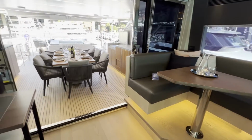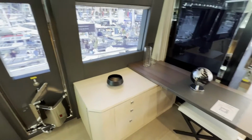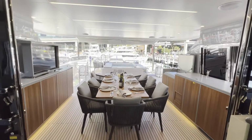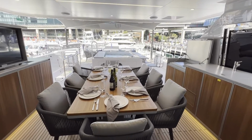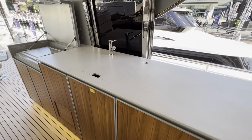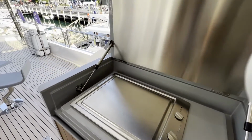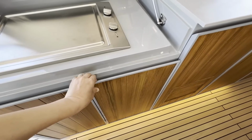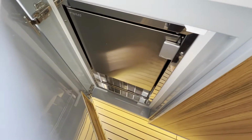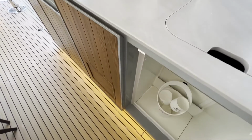Here's your seating area. And here's another table. Here's the other door. Door opens and leads to the outside area. And I have a surprise for you here. We'll get to it. You probably already see it, but let's look at this first. You have outside sink, your grill, and let's see what's in there. It's nice to be able to have ice here when you're fixing your drinks.